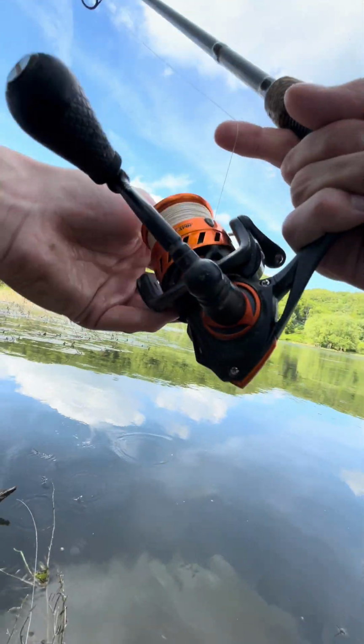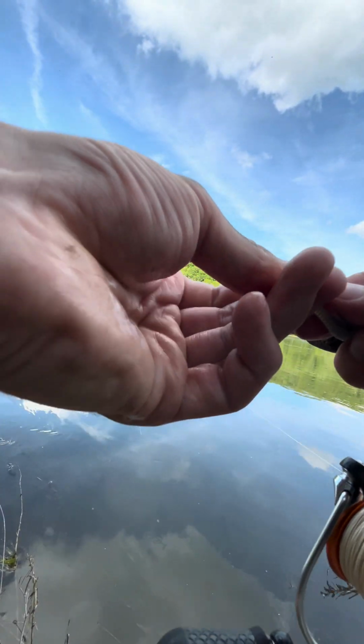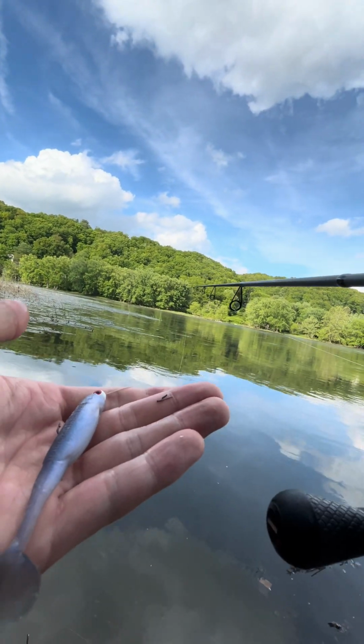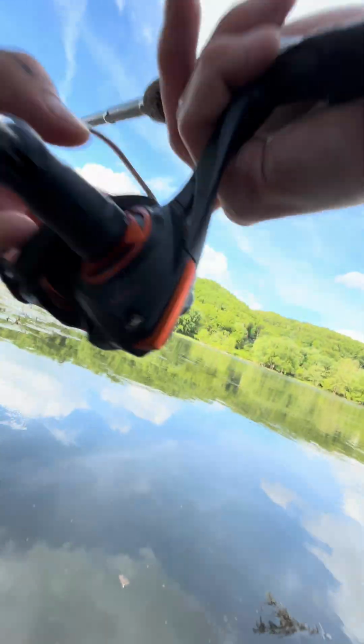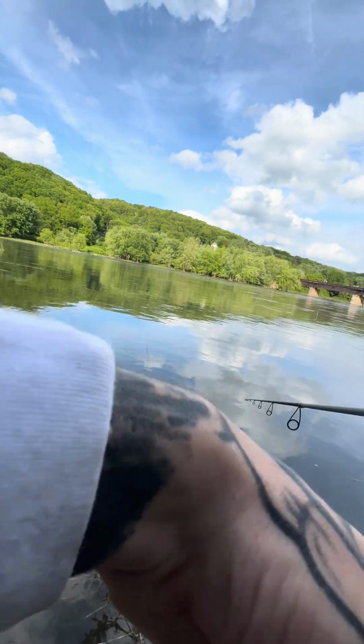Usually though, these little guys are the price you pay for the big ones that come off of swim baits. Little swim baits like these. I mean, this could catch any fish on the river. And I just have it tied straight to braid too, which isn't ideal at all for trying to hook into big fish, especially not on something this small.